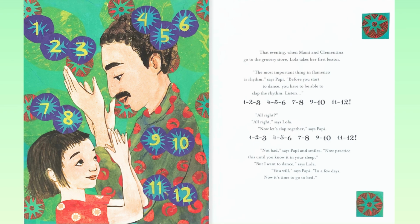"Now practice this until you know it in your sleep." "But I want to dance," says Lola. "You will," says Papi, "in a few days. Now it's time to go to bed."